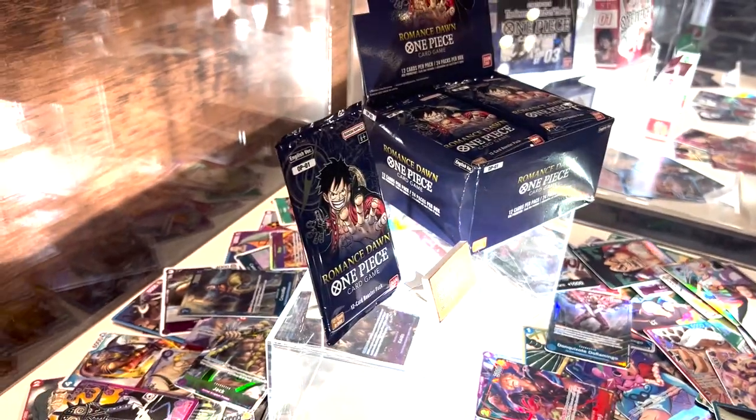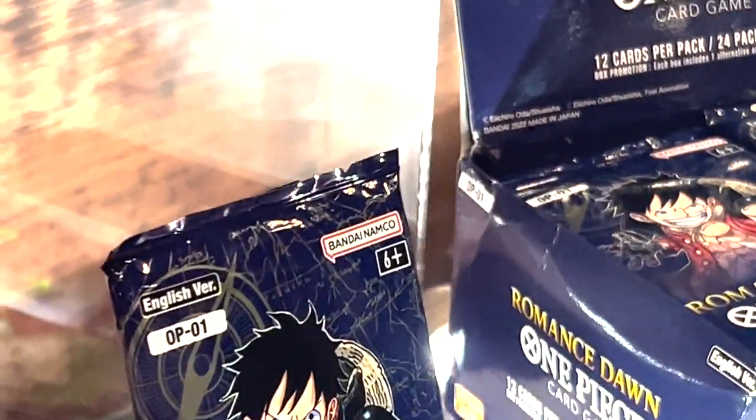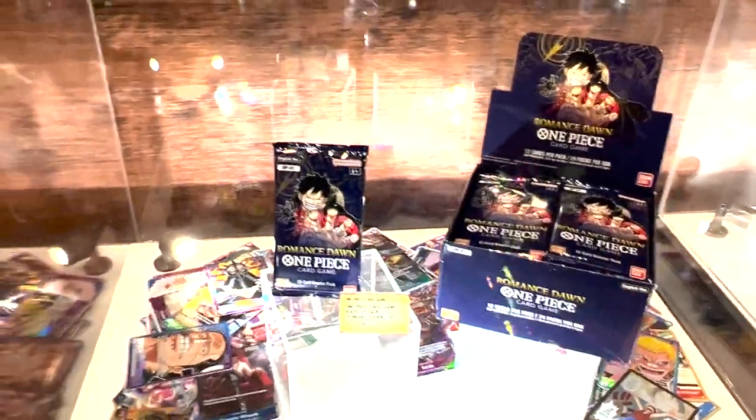They look so good. See that Shrippum Nub right there? It's right at the corner. I'm going to tear the heck out of that Shrippum Nub. I'm going to shrip them until all the cards come out. I cannot wait. One Piece Set 1, Romance Dawn. I will be opening all of it.